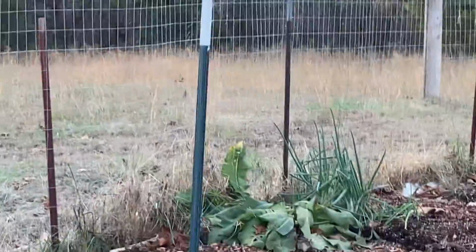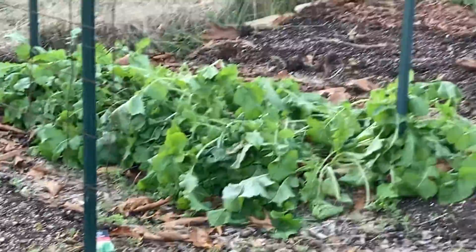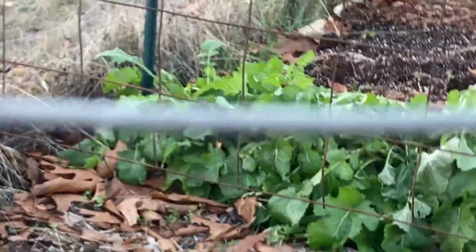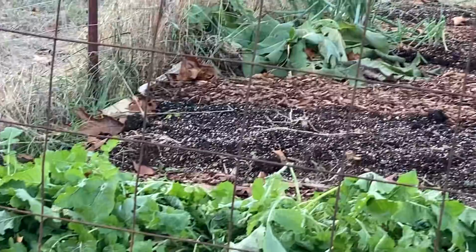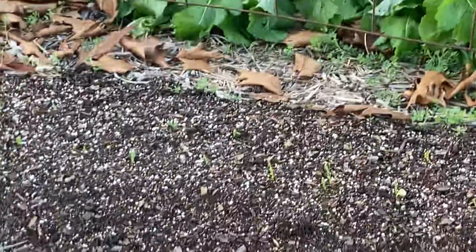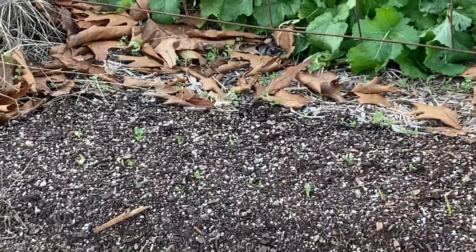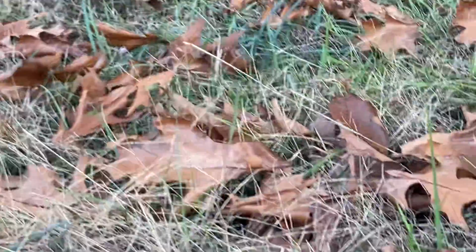And yeah, I planted some peas before it got super duper cold. Let me take you over here a little bit closer. Can you see the peas popping up? I'm a little flabbergasted that they decided to go ahead and pop up, because you know 20 degrees is relatively cold for anything to grow.